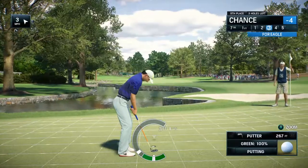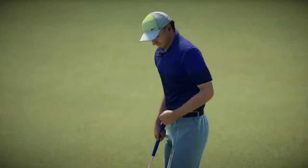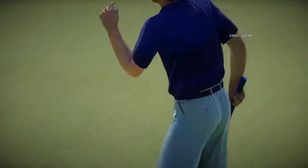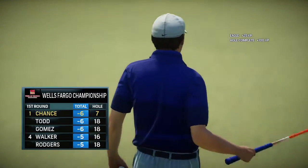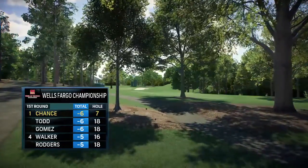Settles in over the putt. Sensational effort, an eagle, and now a good move on the leaderboard. That name up there in bright lights. Interesting to see if that gets a little attention.